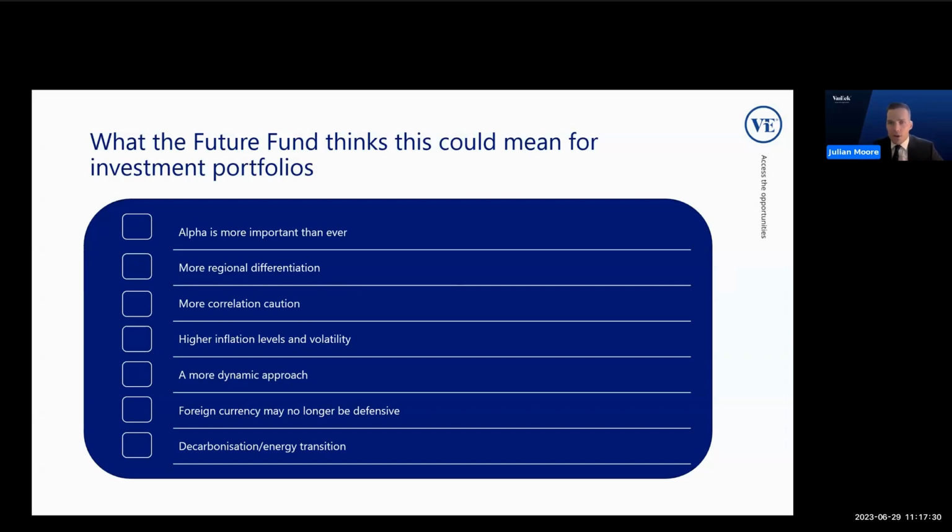So if we look at what those 7 key issues are, first of all, it is that alpha is more important than ever. And what alpha means is outperformance. And with tougher economic conditions and sticky inflation, the total return outlook isn't great from traditional indexes. So we need to seek something above and beyond that. Secondly, they look at more regional differentiation. And so this is about looking at individual countries in relation to their equity and bond markets and being more selective.